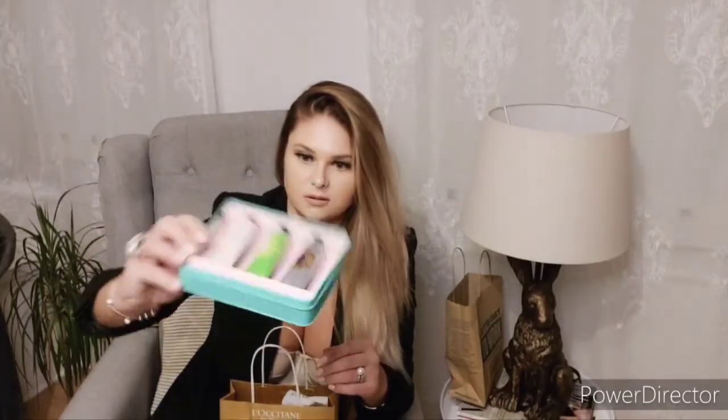This box, and inside have 3 hand creams. I'm gonna smell. This is a foot cream. I want to smell. I just tried it in the shop. It's with shea butter. Smells like shea butter.